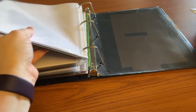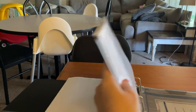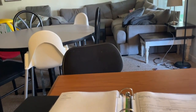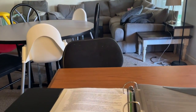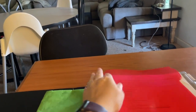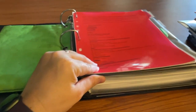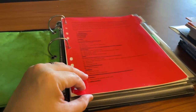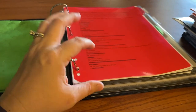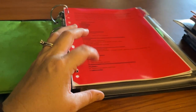We still have whenever we book our rooms, which we've actually already booked. I need to print those out and put them in here also. So we've already booked our hotel on base here when we leave and our hotel on base when we get there. I need to print those emails out, confirmation emails, and put them in here as well.